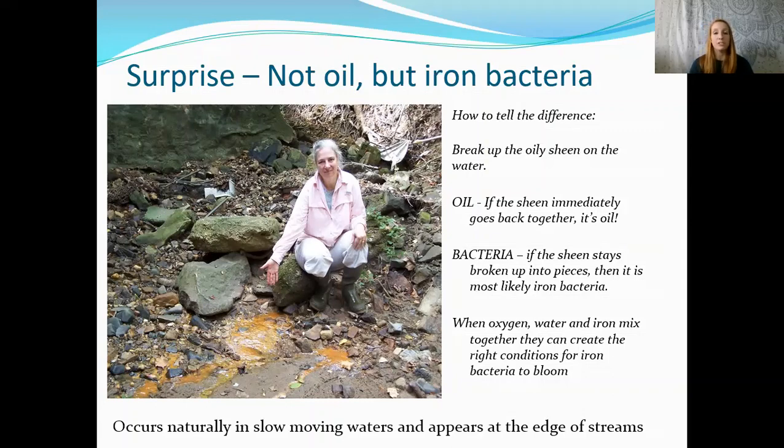You break up that oily sheen, so grab a stick, something that you can just find nearby and stick in the oil, kind of shake it up a little bit. If the sheen immediately goes back together and looks oily all over again, it's exactly what you think, it's oil. If the sheen stays broken up into different pieces, then it's most likely iron bacteria. And it's perfectly natural. It's not an issue. It doesn't need to be anything you need to worry about. But if that oil does come back together to look like an oil spill all over again, that's a bigger issue and something that needs to be reported.